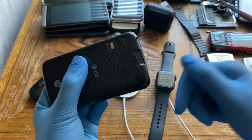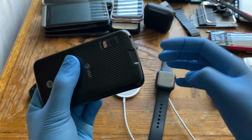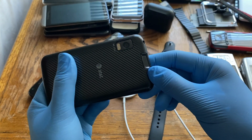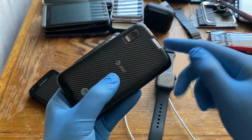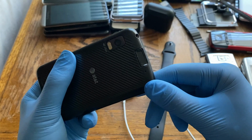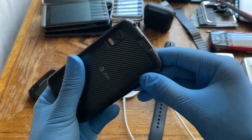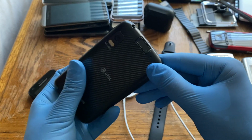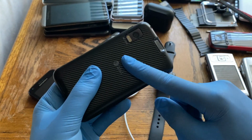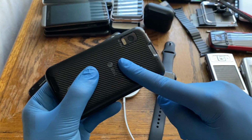But what I was saying was the world's first phone with a fingerprint scanner was a Fujitsu flip phone from 2003-ish. But this is probably the first Android phone with a fingerprint scanner. So I just wanted to put that in there because a lot of people think the iPhone 5S was one of the first phones with a fingerprint scanner, but no, this predates the 5S by a couple of years.